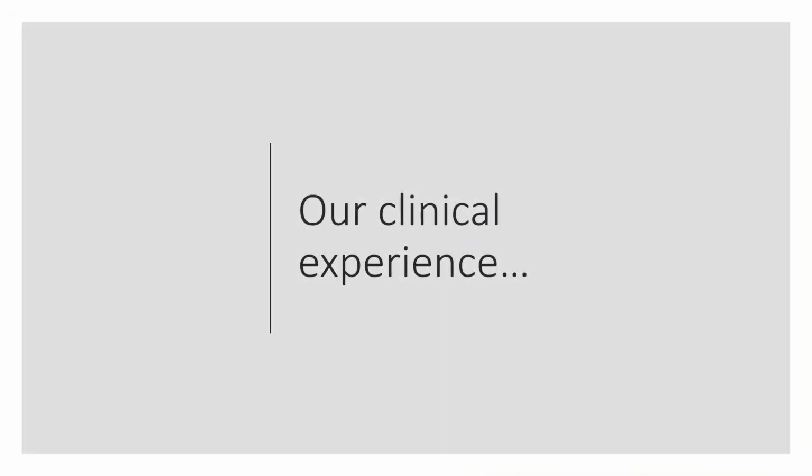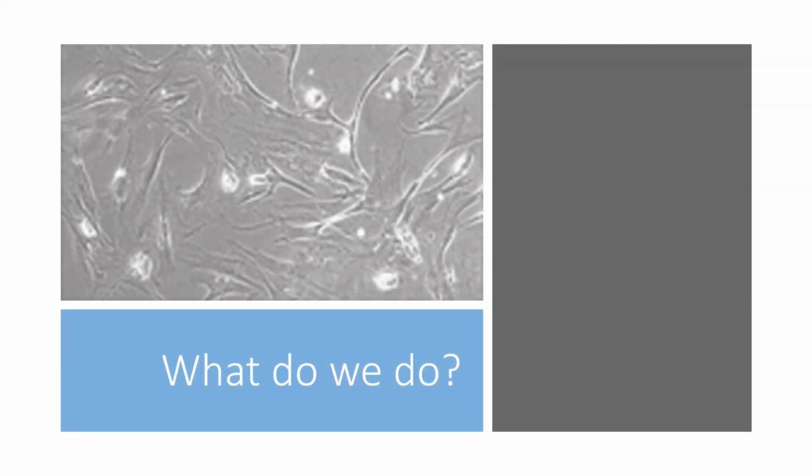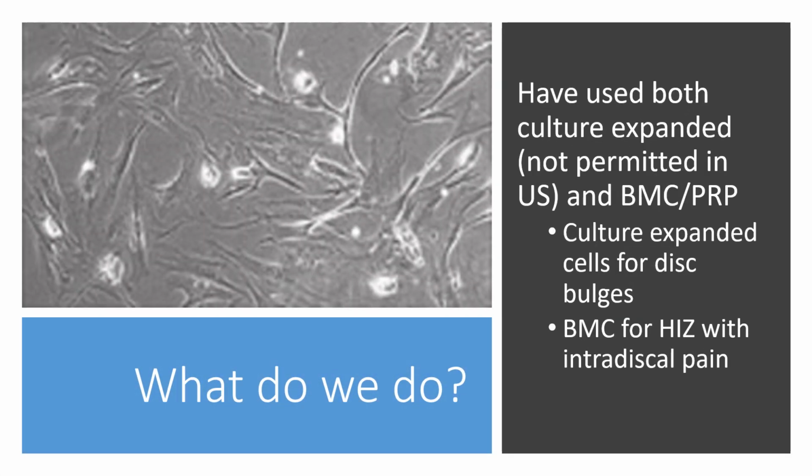So our clinical experience. We've used both culture expanded MSCs, which are not permitted in the US. We have a licensed site in Grand Cayman where we can deliver that therapy if we need to. That therapy is also now the subject of a phase 2 FDA trial, so hopefully we'll be able to do that here in the US at some point. And we also use bone marrow concentrate. Now, we use culture expanded cells for disc bulges, but we tend to use bone marrow concentrate for those patients with HIZs and intradiscal pain.